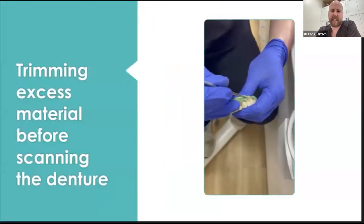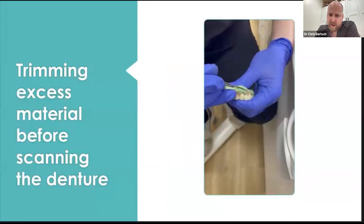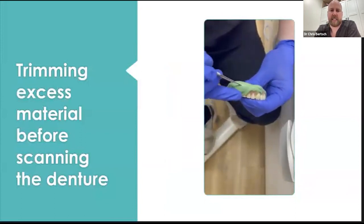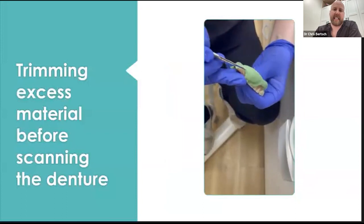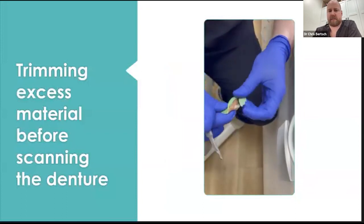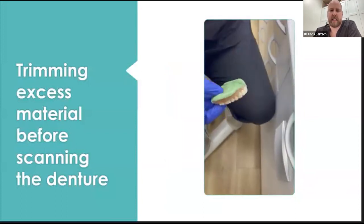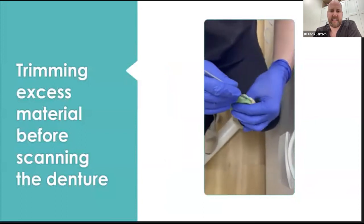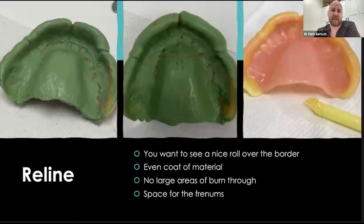And then I just trim excess material off, so that it's not a bunch of extra stuff to scan for the denture. So I just use a scalpel and peel that all off and scan. So this is what it looks like. This has got a little bit of burn through on the side there, but I wasn't about to redo it all. So I want a really nice roll over the flange.